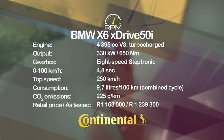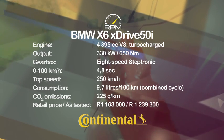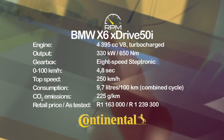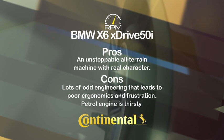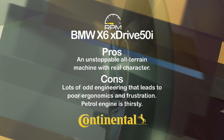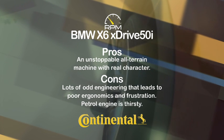Supercar-like power from the V8 turbo combines with very clever electronics and a smooth shifting 8-speed Steptronic gearbox to give the X6 impressive acceleration and grip in any situation. The new X6 looks a little sleeker, but it's just as impressive as ever when driving with intent, even though the electronics remove any sort of feel in the process.